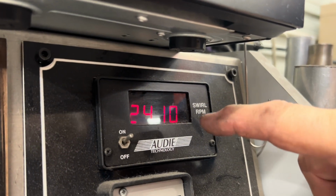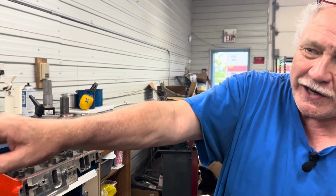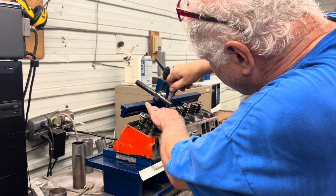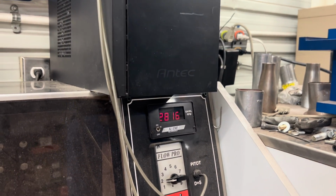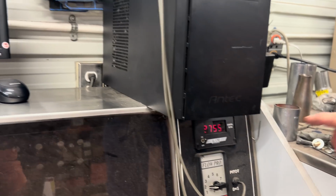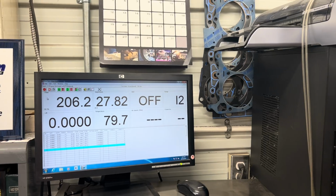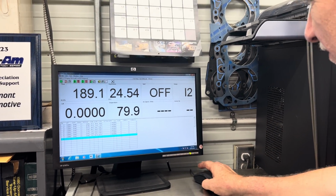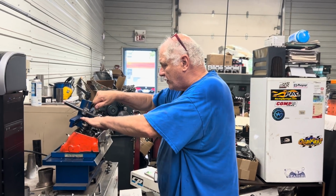See how the swirl went up 1,000 RPM? And the port sounds loud. It's not happy. And the flow decreased quite a bit. That went up again to 2,700, 2,800. The flow didn't increase. So there's something going on with that port.